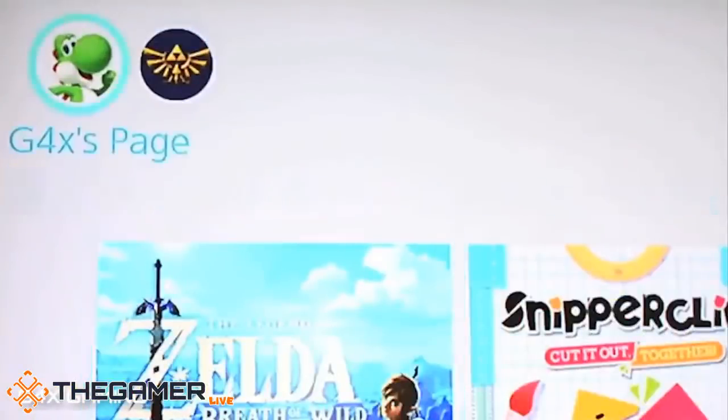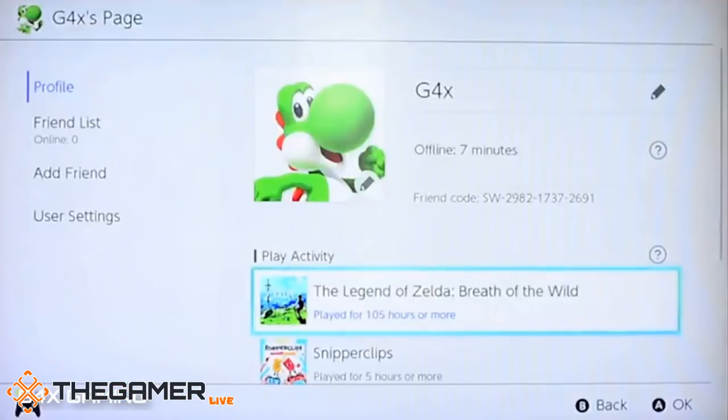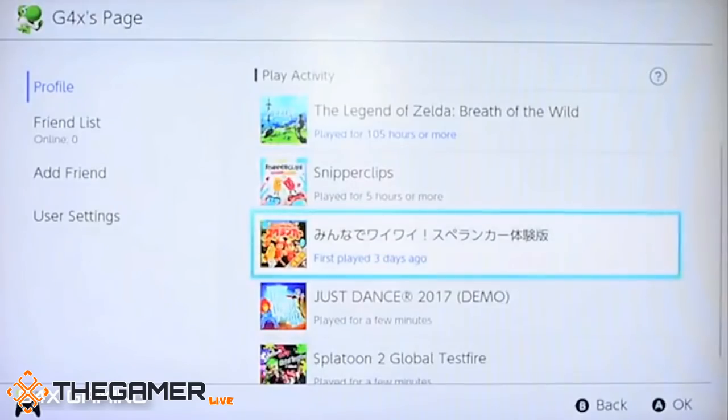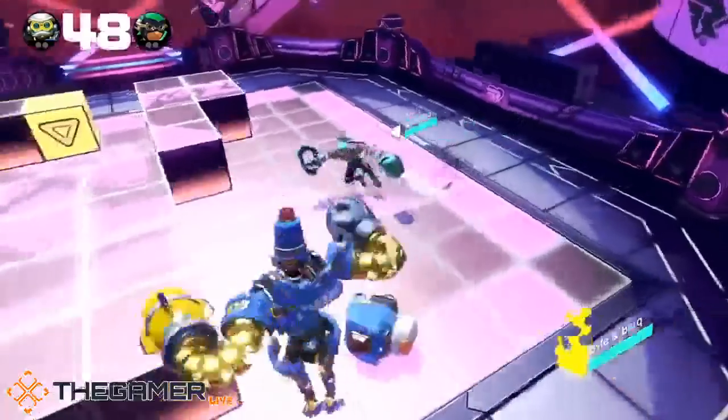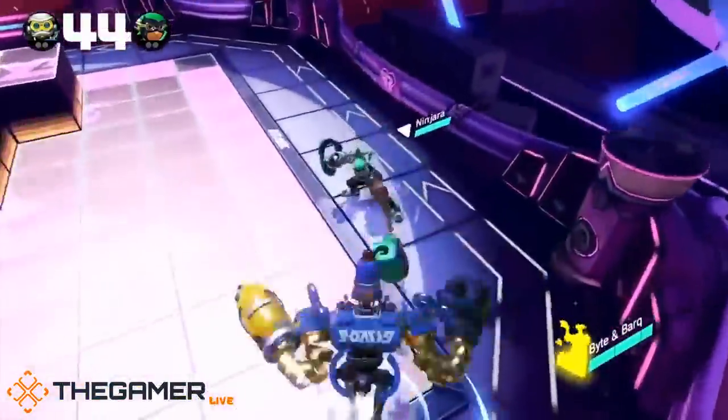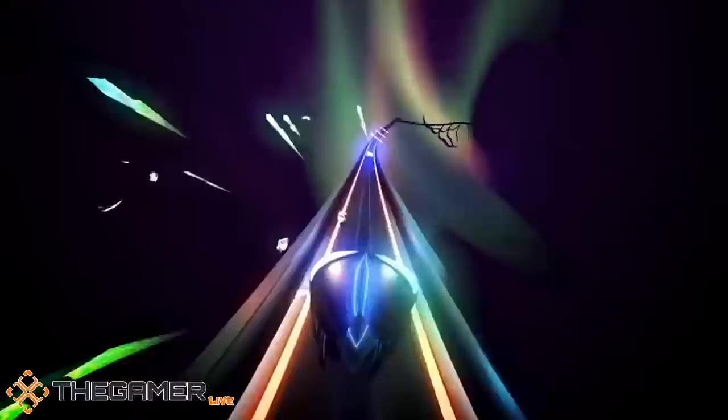To see your playtime, go to your profile and scroll through your play activity. There you'll see how much games you've played and how long you've spent playing them. The only catch is that it won't show you this information until you've had the game for 10 days. Who knows why that is, but during that time, it just tells you how many days ago you first played the game. Once you've had the game a week and a half though, it starts showing you your actual playtime.